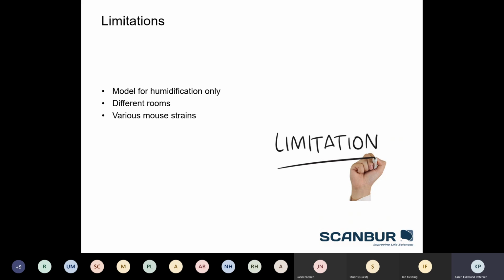I have mentioned all these limitations during the presentation of the studies. I would just like to emphasize that, of course, we have some limitations to the study. The model of ScanClimb we used for the experiment is a model only for humidification. Of course, it would be very interesting also to make studies with a model that could dehumidify, having a steady control of relative humidity all through the period and not having the relative humidity rise above, for example, the 55%, as we set the ScanClimb to in this study.